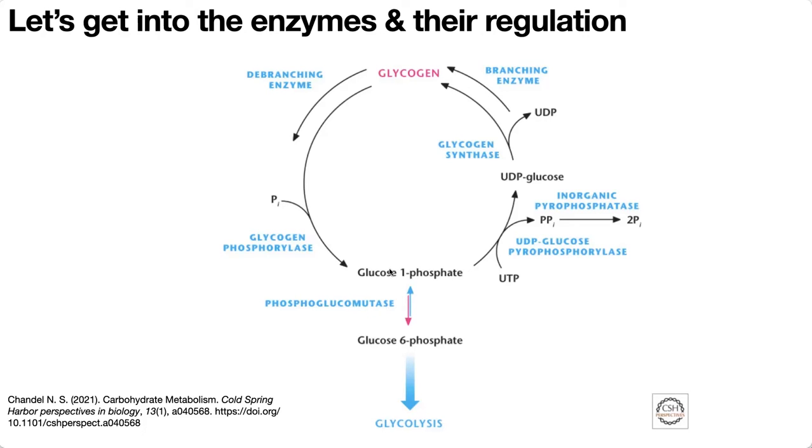But when we want to link up the glucose, we're going to want to move that phosphate to the 1 position. We do this through phosphoglucomutase. We then activate it to UDP glucose using this UDP glucose pyrophosphorylase. Then we're going to hook up those UDP glucoses using glycogen synthase. If we want some branches, we use this branching enzyme. We get our glycogen, we break down our glycogen. If we want to debranch it, we've got to use the debranching enzyme.